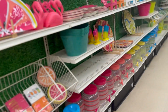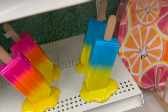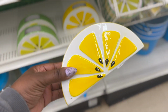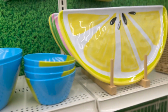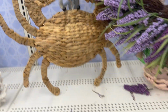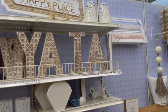Oh, this gets me so excited for summer. Look at this. How stinking cute is that? These little chairs. They always have like a sand and sea collection every year. That doesn't belong there, but the stuff that they have is really cute as well. Like, you could use that in the actual house, you know. But again, let's see what all they have.